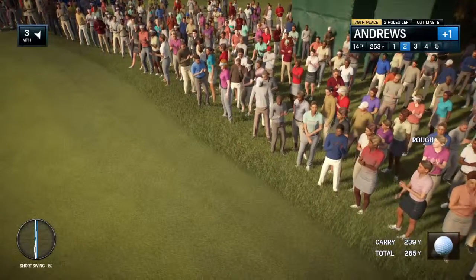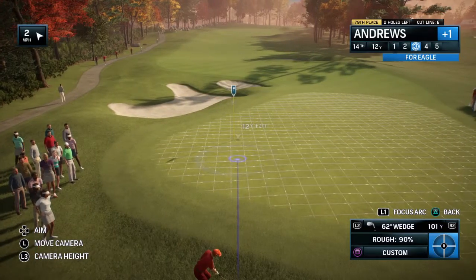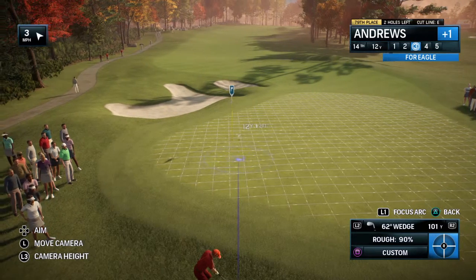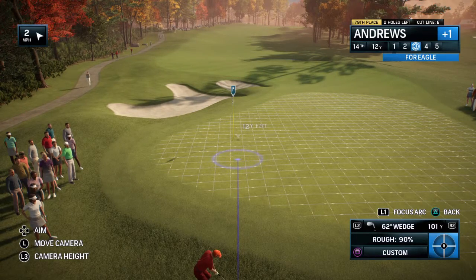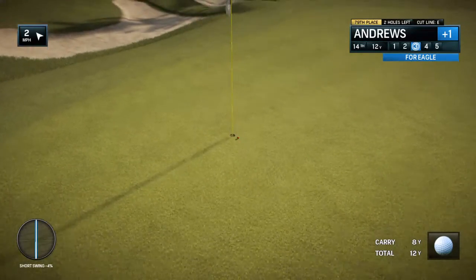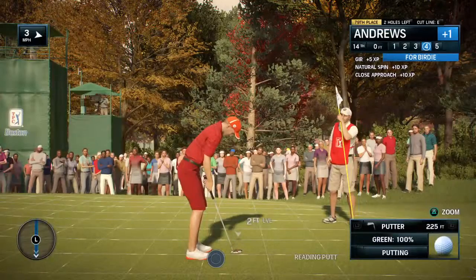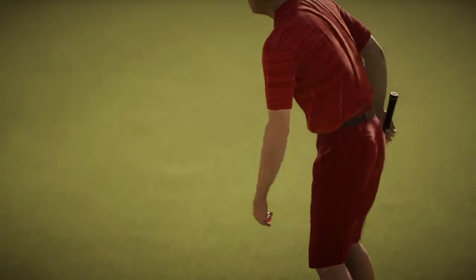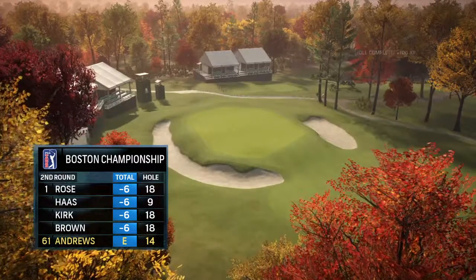Into the thick stuff, that's a difficult lie. And setting up here in the rough. And it makes the green in regulation. Has it. That's birdie.